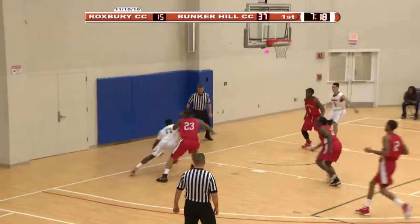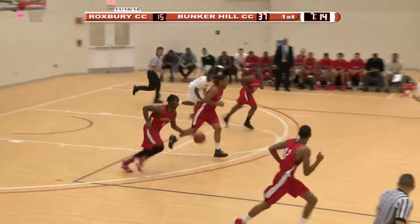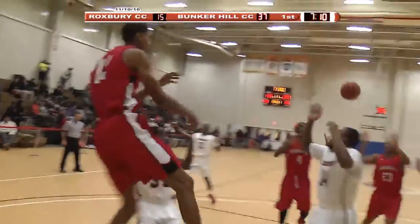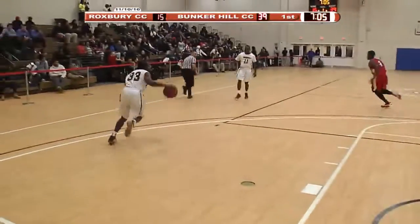Cherry wide open in the corner. Nice move to the rim, and he just can't finish. That's been the story of the first half. Just over anxious. Like you said, really nice move. Got the big guy on skates. Goddard with a nice feed inside to Johnny Hilaire.